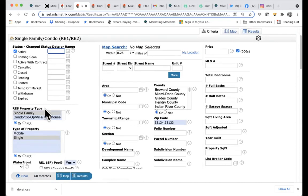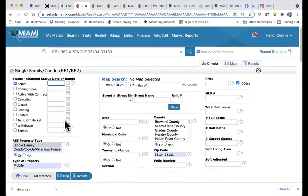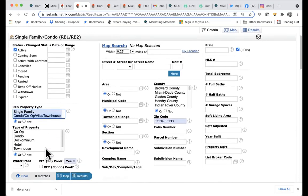And that's why you have the ability here to select what it is that you're looking for. If you wanted to do 2 separate searches, you would simply come in and do a single family. And then if you want to search condos in the area, you would simply click condos, townhouses, and villas. You can even choose to do one condo search by clicking condo, right? Or if you wanted to do a townhouse search, you can click townhouse. Okay.